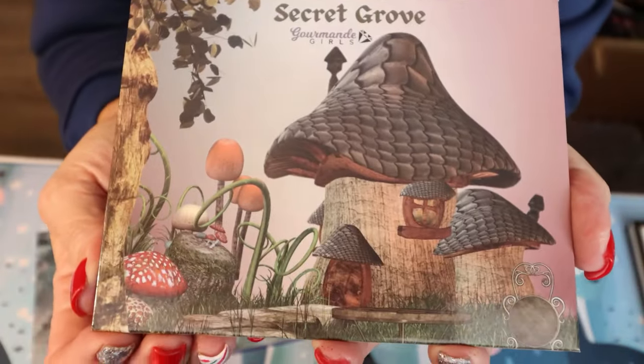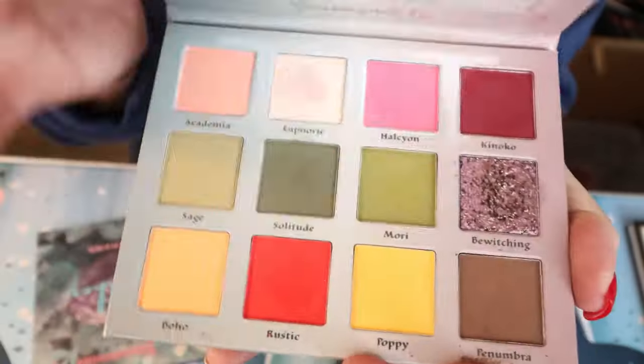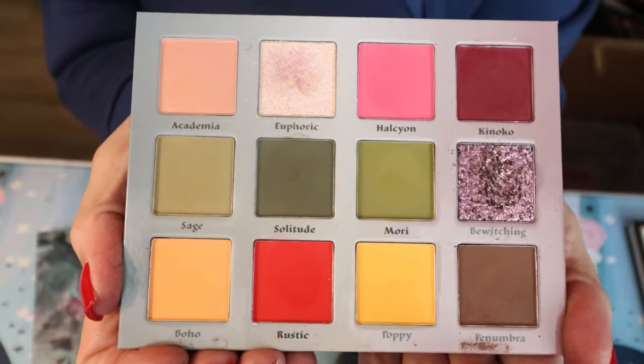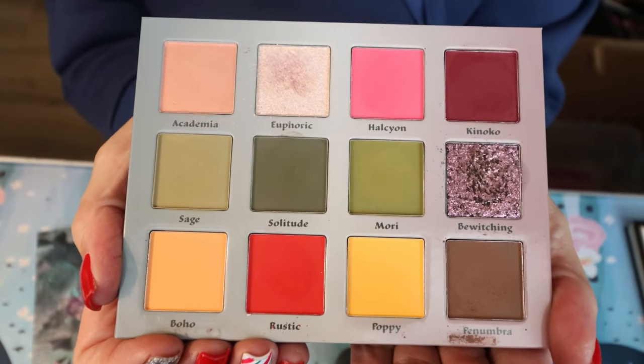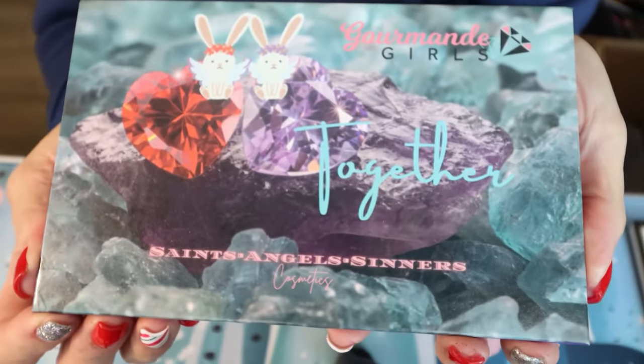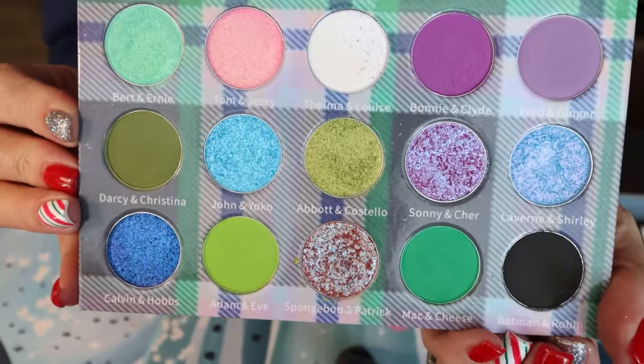Now, I have a couple more from Gourmand Girls, the same brand that made Haunted that I love. This is the Secret Grove palette. I love this color story. I hate the quality of this. It's awful. I'm sorry, but it's awful, so I'm going to declutter. And then I'm also going to declutter the Gourmand Girls and Saints Angel Sinners Together palette. It's just not a color story that excites me.